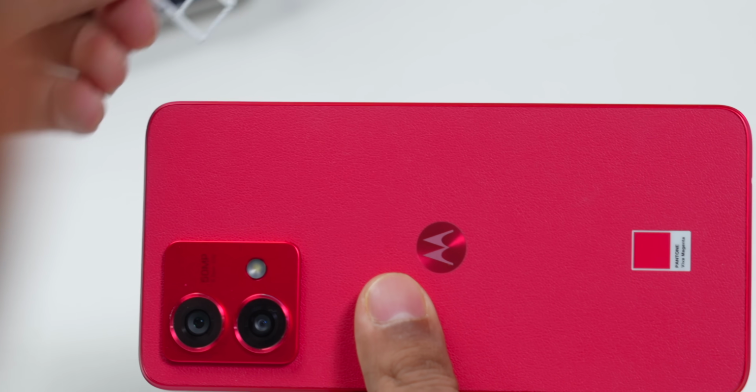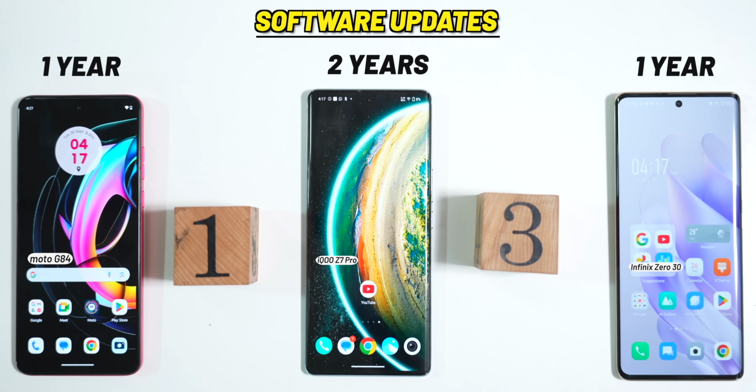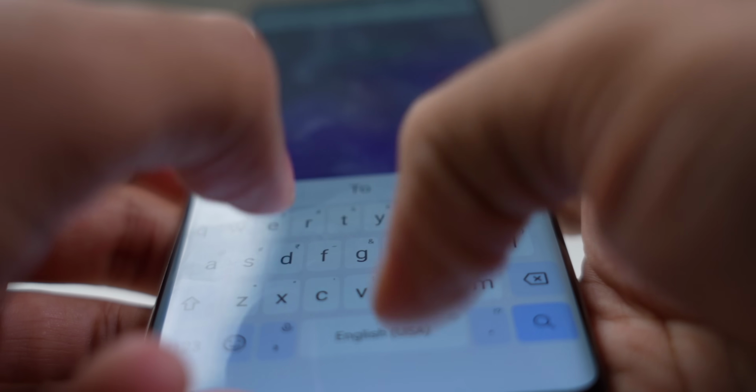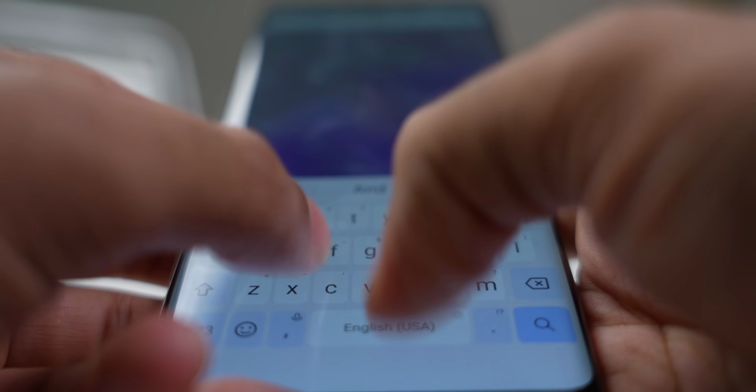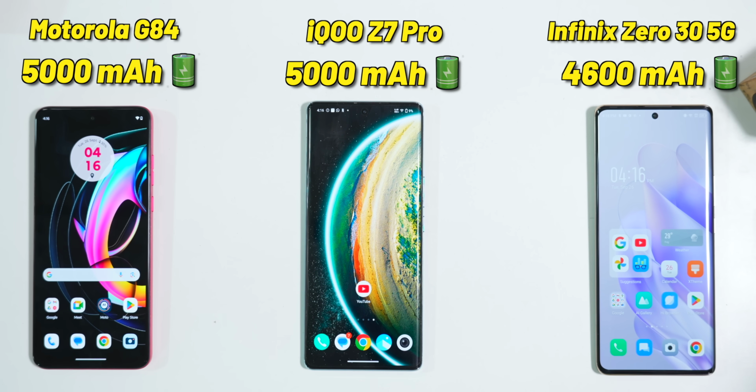Other than those, all the three phones have some extra features. The Moto G84 has a hybrid SIM card slot, meaning you get two SIMs or one SIM and one micro SD card. iQOO Z7 Pro has 2 years of Android updates. Moto and Infinix have only 1 year. And the haptics of Infinix are pretty good, better than the other two. Also, battery performance of all the three phones is normal. Moto and Infinix have a 5000 mAh battery and iQOO has a 4600 mAh battery, but in casual normal usage, all phones should last you about 1 day. Plus you get the charger and a back cover with all the three phones inside the box.